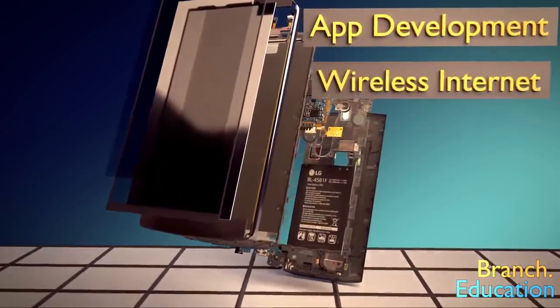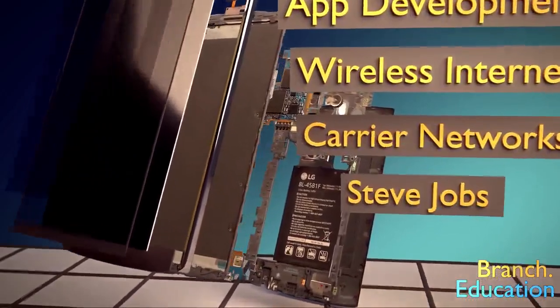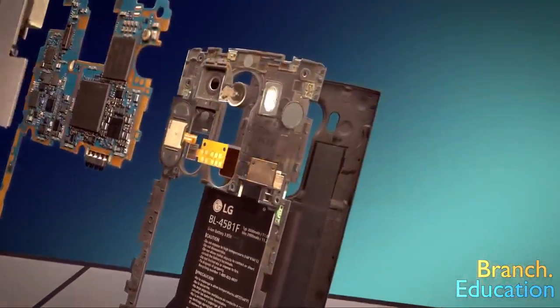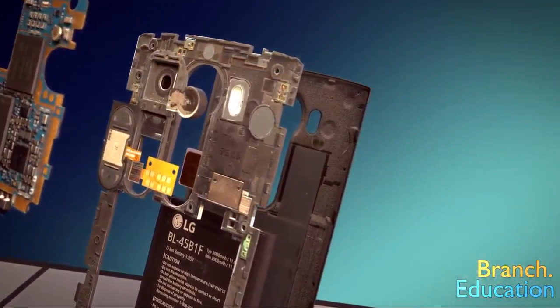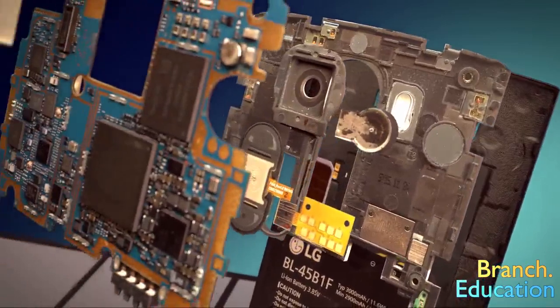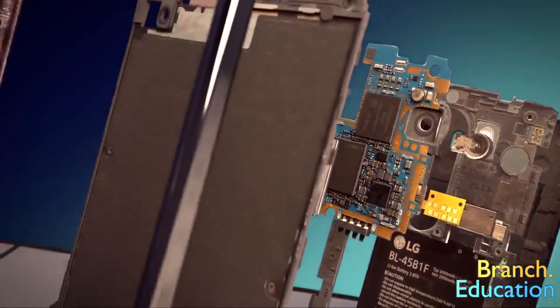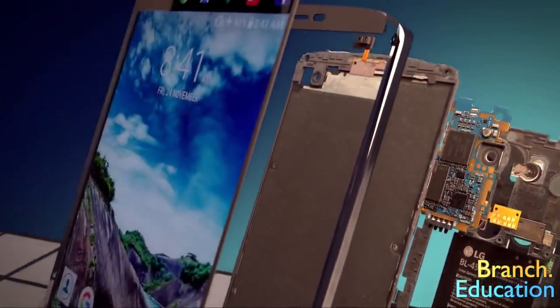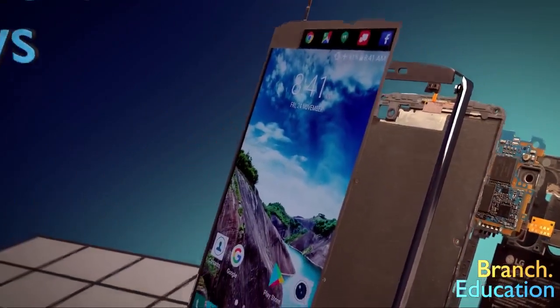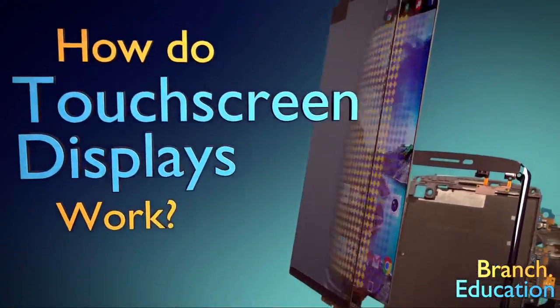App development, wireless internet, carrier networks, Steve Jobs' brilliant marketing, though I would argue the most important contributor was the seamless combination of different functions and technologies into a single package. In this episode, we're going to explore the most distinctive feature of the smartphone's merging of technologies, the touchscreen display.